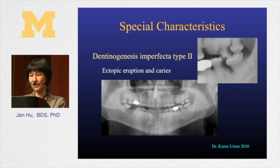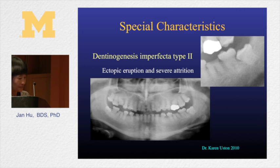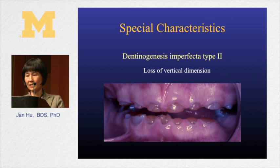Again, a patient with bulbous crowns and canal obliterations. These bulbous crowns actually cause ectopic eruption that sometimes complicates hygiene practice and causes severe dental decay. Again, another case with dentinogenesis imperfecta with bulbous crowns, ectopic eruption, and early attrition of the dentition. And therefore, it is important to crown these first permanent molars early on in order to maintain the vertical dimension.